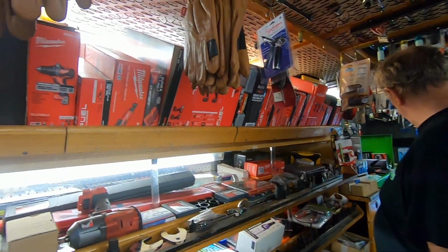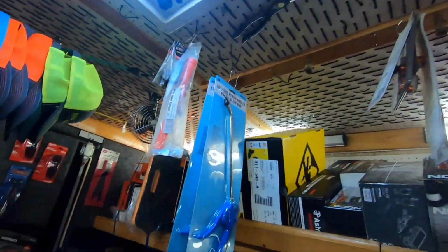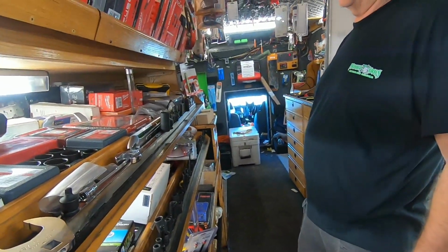Lots of tools on board. Look at all that Milwaukee stuff. Gloves. She's happy to see me now. She saw me, so now she's done. Now she can go up there and wait for snacks and stuff.